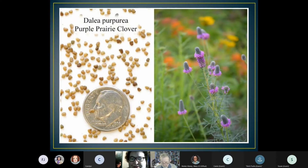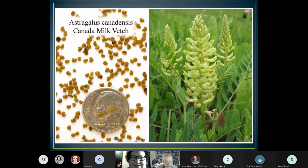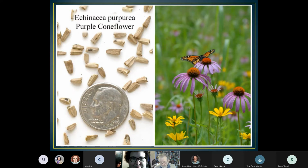Ooh, yeah, I like clover. They're kind of little fuzzy bombs. They're a legume. They're in the pea family, so they put nitrogen back in the soil. Very similar to purple prairie clover. Again, I don't have either of these ones in my packet, but if there are any lucky winners out there that got some of these, you can brag about it to all your friends. Canada milk vetch is another legume. So it's got kind of creamy white colored flowers.